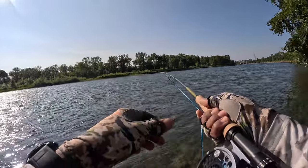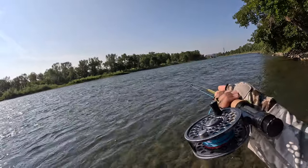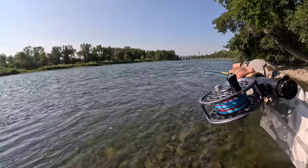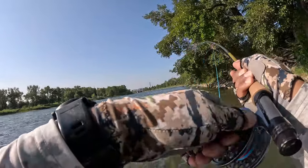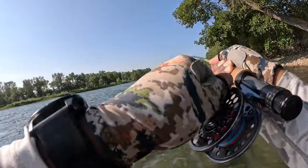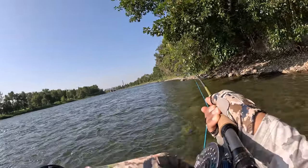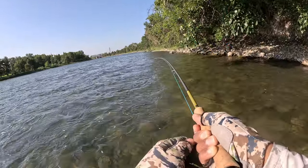Oh man. Shit, I'm almost down to my backing. That is a big fish. Ooh, I have to go after him. Oh man, this is gonna be a hell of a fight. Please hook, don't pop. Yes, come back to the side. I like it. Okay, yeah, he's running towards me.